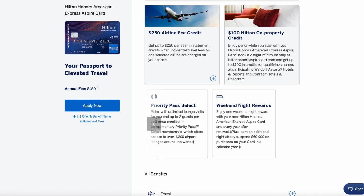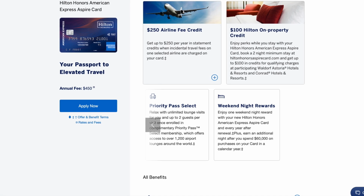And the same with hotels, I think. There's reasons to get multiple Hilton Aspire cards, and it's expensive, but there's still a lot of value you can get from them.